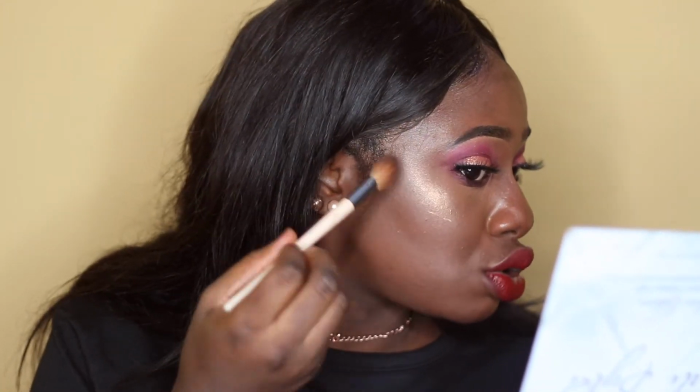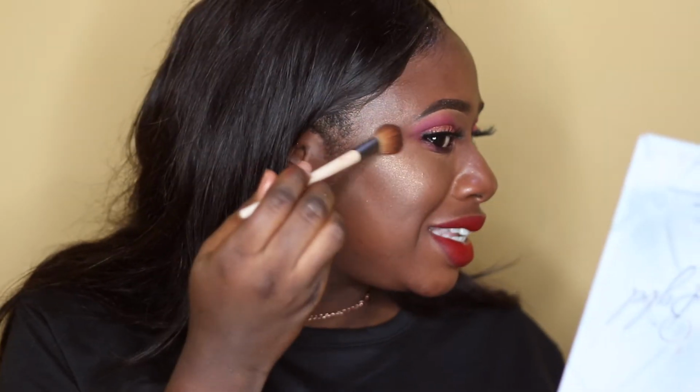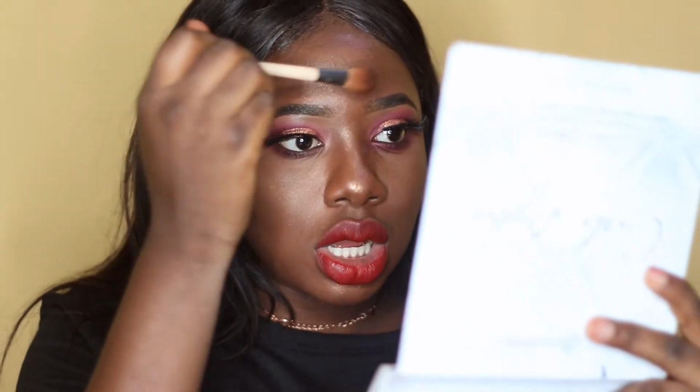I never thought I'd find a highlighter I love so much. Can you guys see this? Can you see that glow? I said a bit, guys. And now I'm applying it to my chin. I'm applying it to my forehead. I think I'm just going to apply it all over my body. Let's try La Bronze on the other side of the face.